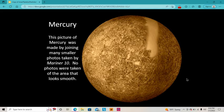So this is a picture of Mercury, and it was made by joining many smaller photos taken by Mariner 10. No photos were taken of the area that looks smooth. So that means that no pictures were taken of this area. So they were just predicted and how they're gonna look.